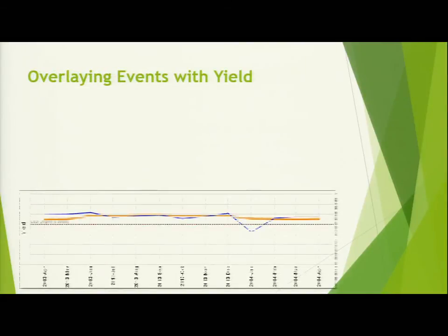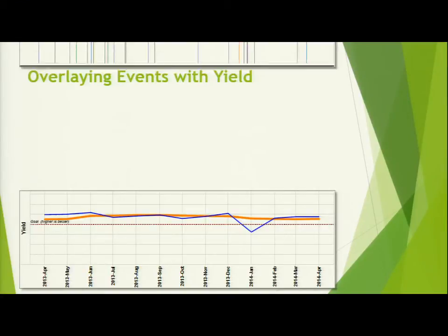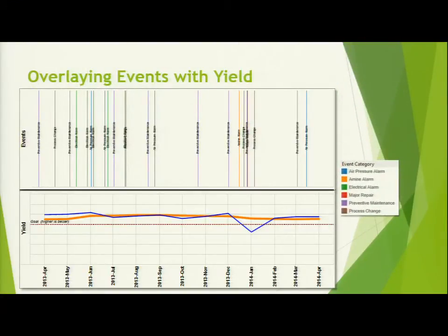In our environment, we're able to develop an event database that stores simple information about the events that occurred in manufacturing. It doesn't store a lot of detail. It just says, okay, we had an electrical alarm or a static air pressure alarm, or just basic information. Maybe a recipe was changed, or there was a preventive maintenance on a particular tool. Basically just events that happen in the fab. And what we're able to do is overlay those events with our yield information in this case to see if we can find that smoking gun.